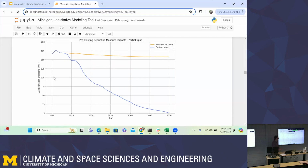That's where it looks like with everything on, Jeremy. I believe the actual value down there is like 0.2 million metric tons, so still a little bit. But again, these models are very much an estimate, so if we can get close, that's pretty good.